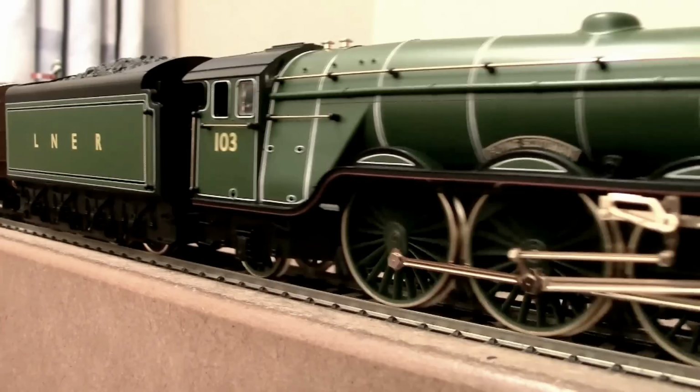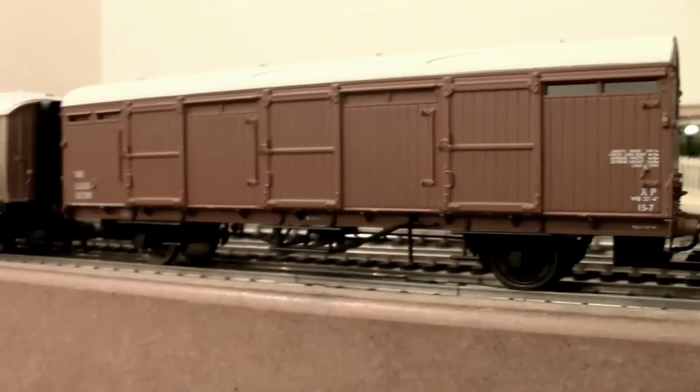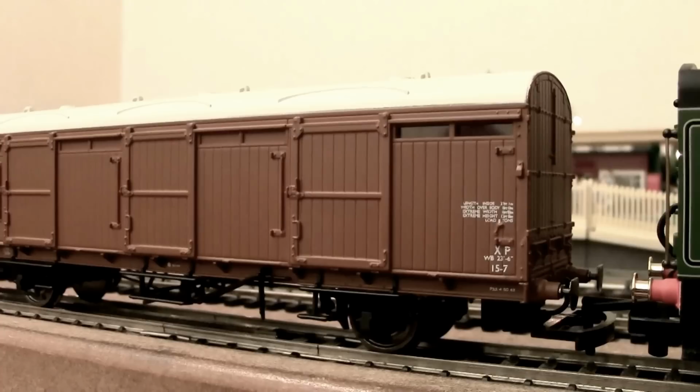Now I will tell you, she's tender driven, and if she wasn't tender driven, she would not have been able to do this, and I'm very sure of that, because the tender driven one has the traction tyres, and I think her loco driven one without traction tyres would not have done this. This is going to be the longest train that you've seen in both parts 1 and 2 of my video on Flying Scotsman.